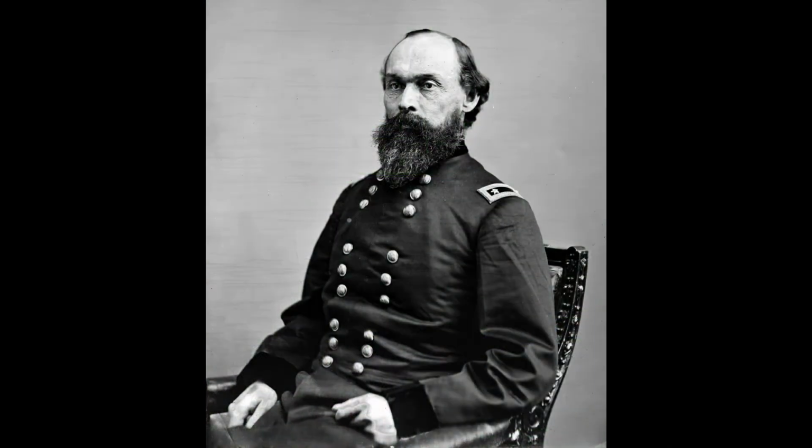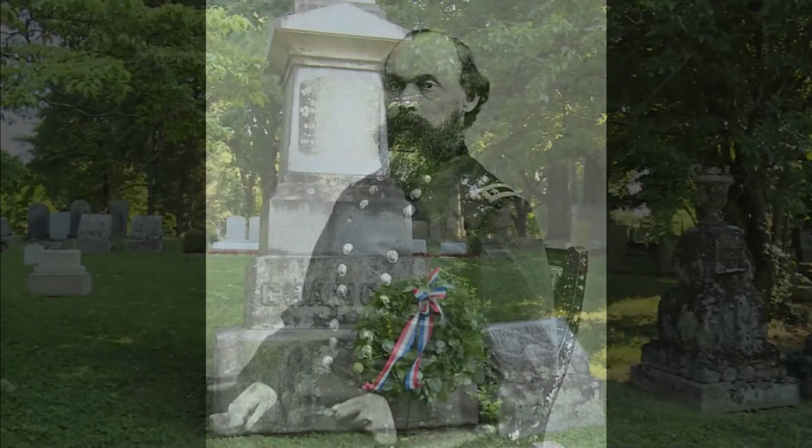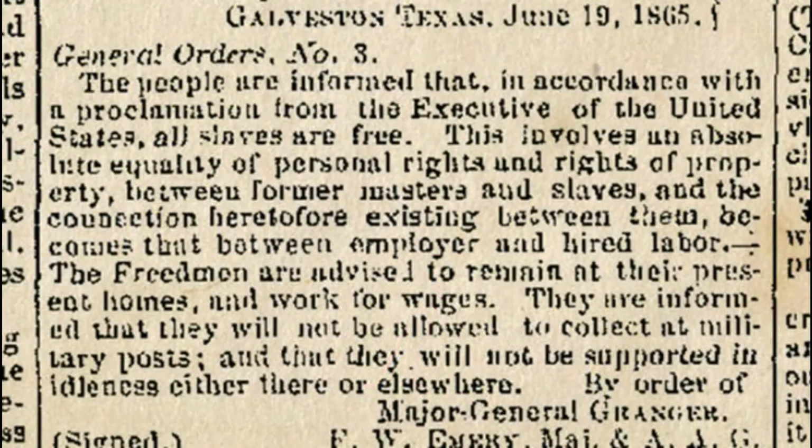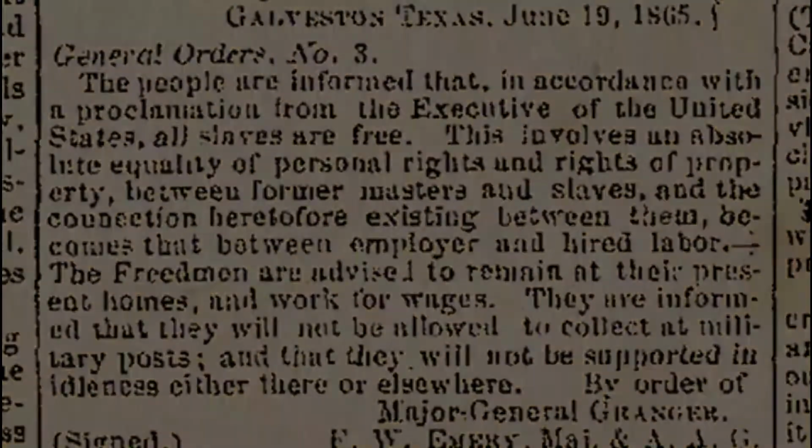Union Major General Gordon Granger's final resting place is located in Lexington Cemetery. Granger is credited with telling slaves in Texas that they had been freed over 2 years after the Emancipation Proclamation was issued. On June 19, 1865, Granger traveled with around 2,000 Union soldiers to Texas, sharing the news the slaves there were free. This notable event is celebrated today as Juneteenth.